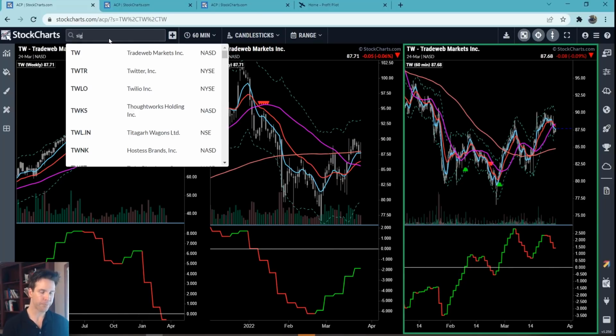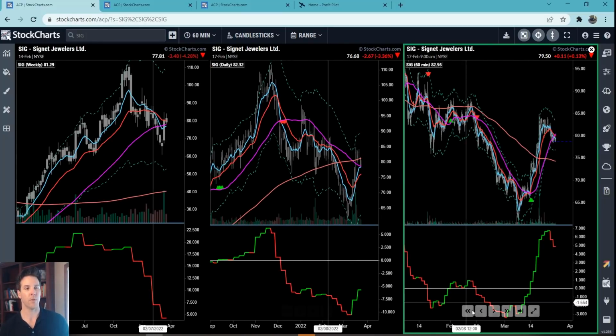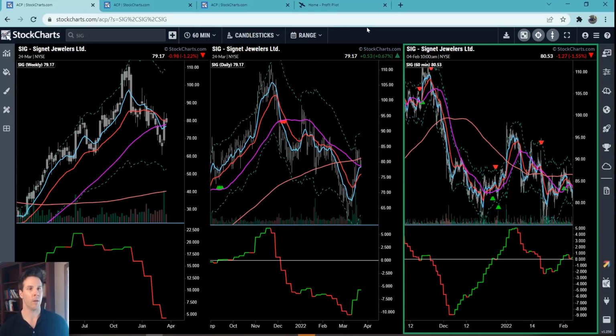All right, then SIG is another one that we actually traded. So we took this one. And let me show you another couple of reasons why I am viewing the market the way I'm viewing it. So in through here, you can see that price got over the 50. Moxie indicator was below zero. And over here, you can see that price got over the 50, was following the 50. It got over the 200, and the 50 crossed over the 200.